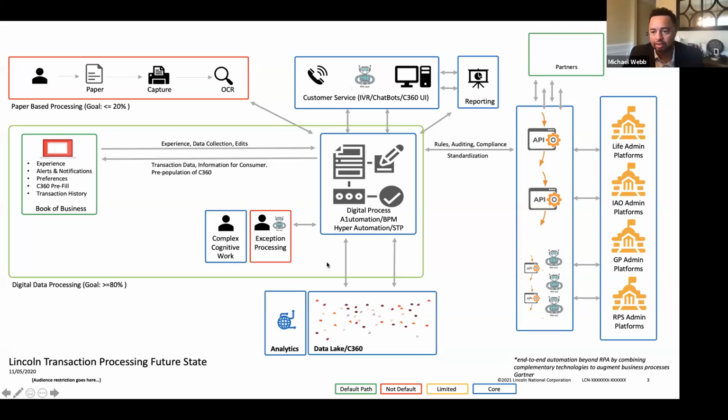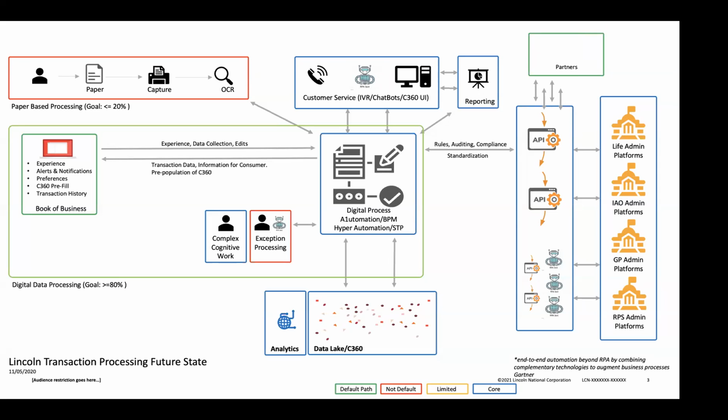Sorry, guys, I lost my connection there for a second. All right, can you guys see my screen again? Yes, sir. All right, sorry about that.